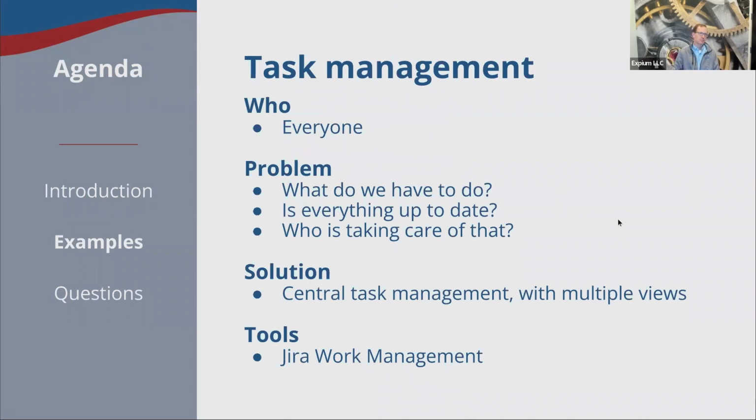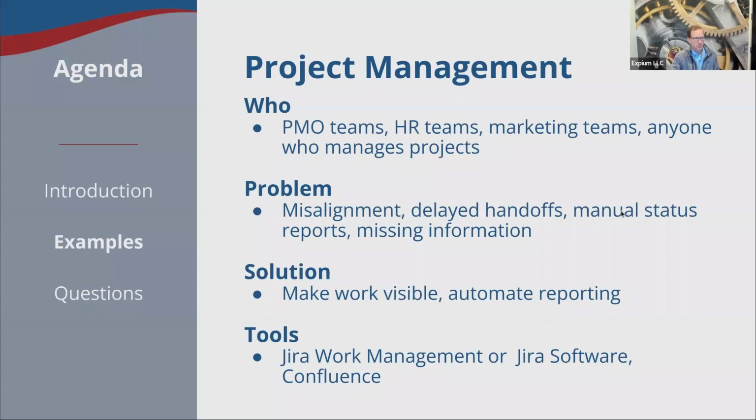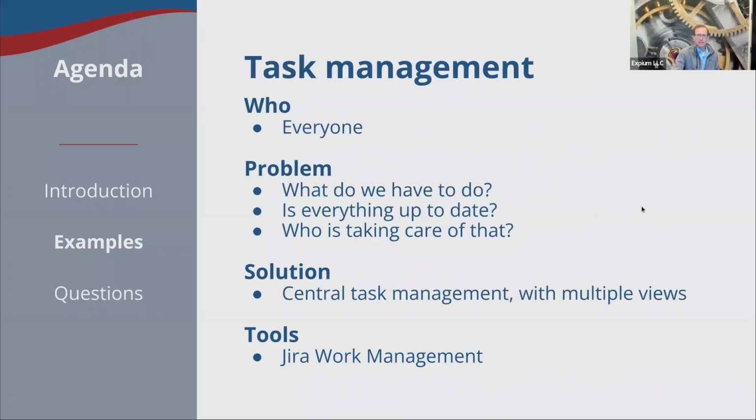So first, we're going to talk about task management. So you'll start to see a theme here of what we're going to focus on. So let me go back here. So who can benefit? Who is this really focused on? Well, it's focused on everyone, right? Any type of team is dealing with work that has a workflow that, it comes in, you're working on it, and then ultimately you're trying to complete it, okay? No matter what team you're on.